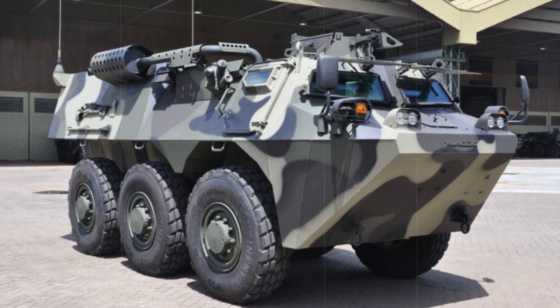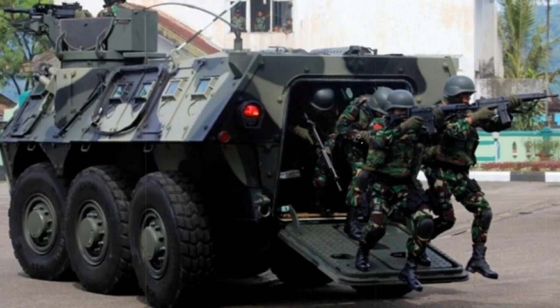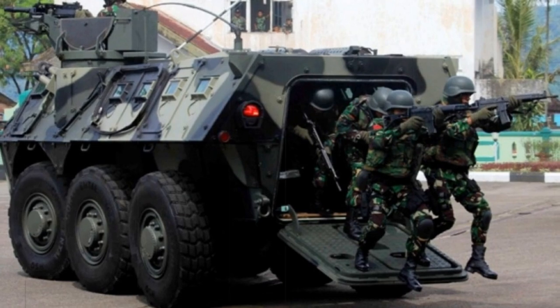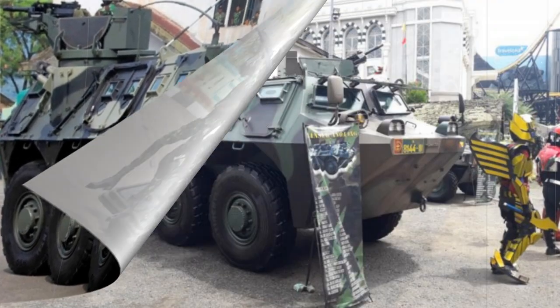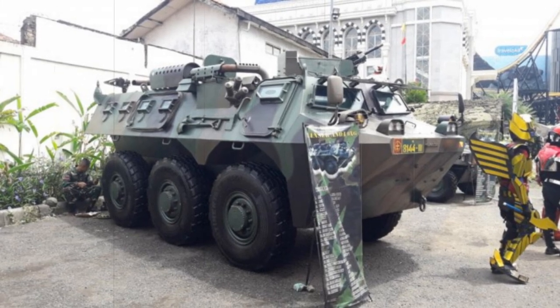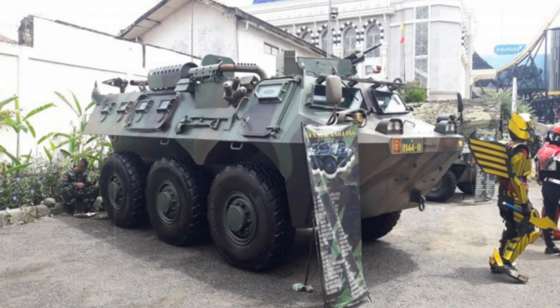Design of the APS-3 Anoa is conventional by modern wheeled armored personnel carrier standards. She fields 6 large rubber-tired road wheels to a vehicle side. The vehicle is suspended by a torsion bar, independent suspension system. The front of the design sports a sloped glacis plate for basic ballistic protection. The hull and superstructure are also given sloped angles.